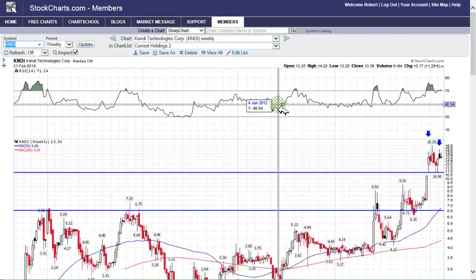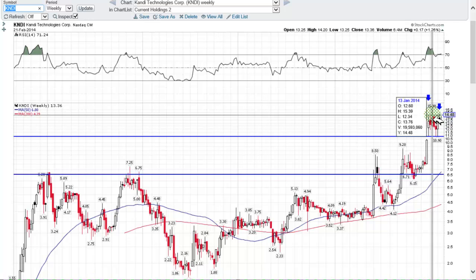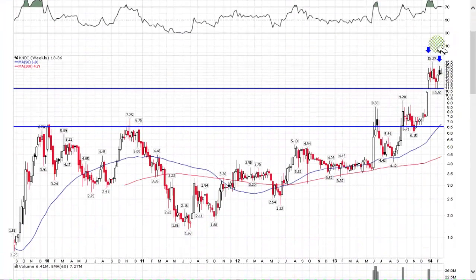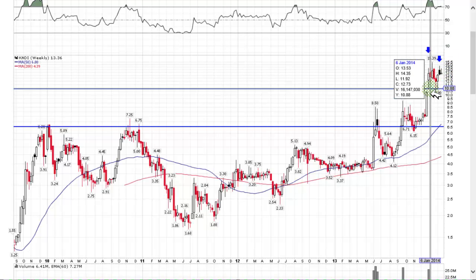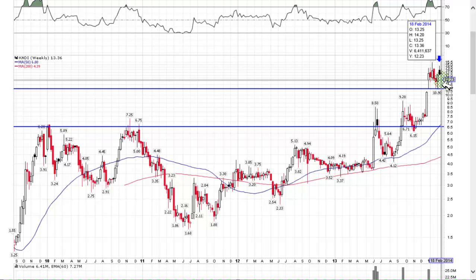Next stock up is for Victor, KNDI. I went over this one last week, I believe, and not much has changed. We still have topping tails going on here. That's a sign of resistance. Sellers above. This is a weekly chart, so it goes back a long ways. So I think that the path of least resistance right now is to the downside, possibly a retest of support. That's where I would get involved with it. I wouldn't touch this one right now, and I certainly wouldn't short it.